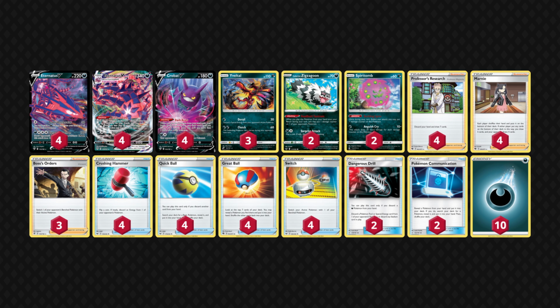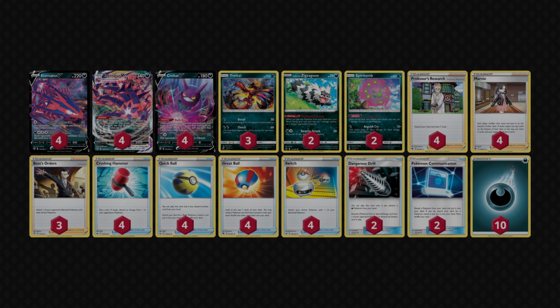But for the most part, man, Eternitus, it's just so powerful. It's just so consistent these days as well. And in best of one, if you get a good run with Eternitus, man, you're probably making it all the way. So, big shout out to Eternitus VMAX, number 1 on the spot this month. And maybe it'll be up there next month as well.